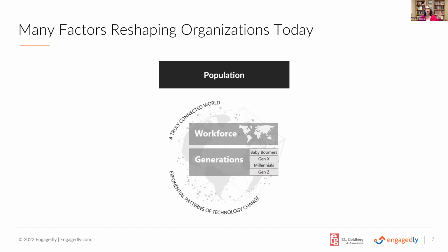Now, there are a whole lot of factors that are reshaping organizations today, and that really demand us to rethink our approach to all of our talent management processes. Our workforce is largely comprised of knowledge workers who are dispersed globally, and workplace demographics have been changing for some time. And that continues to change the makeup of our workforces. So we have a workforce that's leaning millennial, but representative of 4 different generations in the workplace.